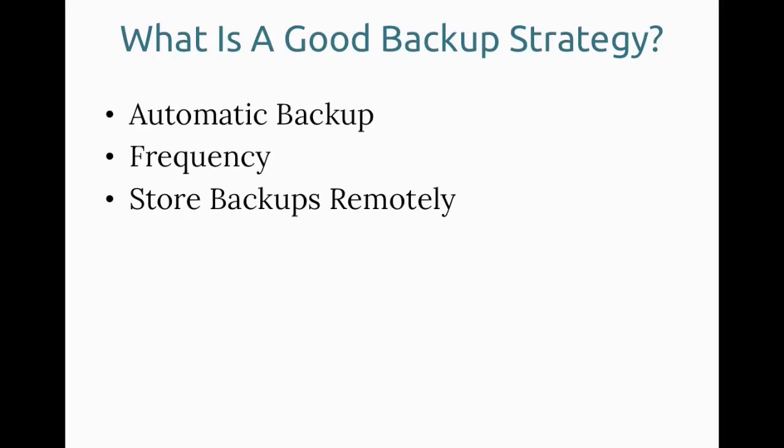You're probably going to get too busy and go, oh, I'll do it tomorrow, and then you're going to have inconsistent backups, and before you know it, there's going to be big spans of time where no backup exists at all. So just an automatic backup that happens, so you don't even have to think about it, is really important.